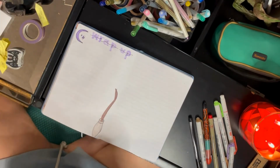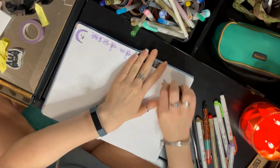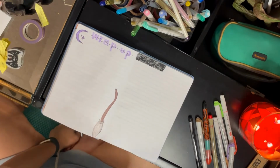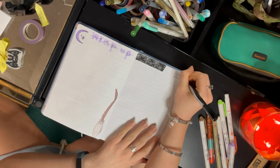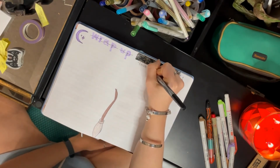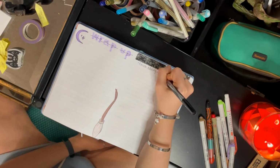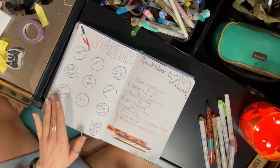Then on the opposite side, starting out my journal spreads for each day of the month, just October 1st, and one little to-do that I wanted to try and get done on that day, plus some available space if I want to fill anything in later. Alright, so that is it for the planning, but let's do one final flip through.